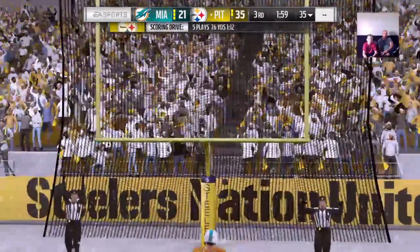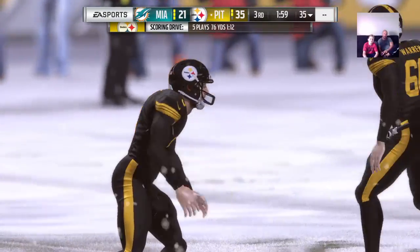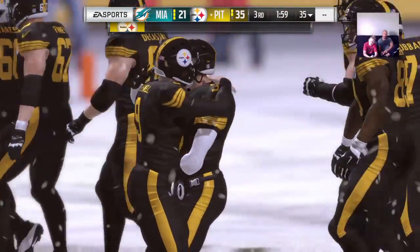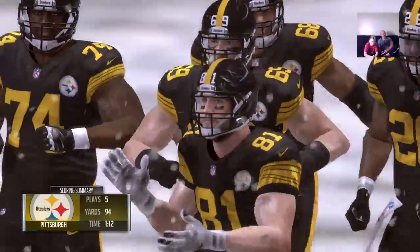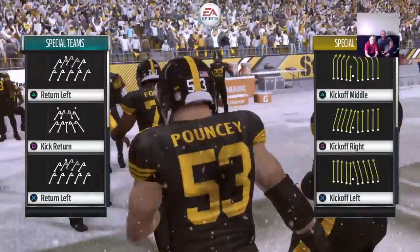He knocks it through, and it's 35-21. I don't think in this game they only charge a penalty for roughing the kicker. So that drive spanned five plays, and it ends with a Pittsburgh touchdown.